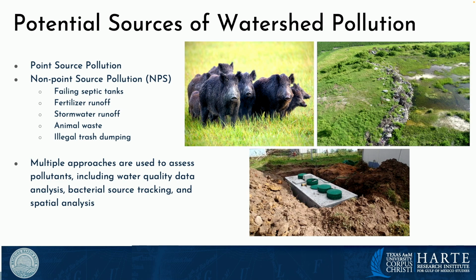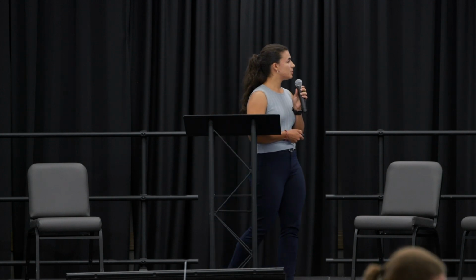So a little taste, we know from multiple approaches, including bacterial source tracking and various spatial analyses, that each of these pollutants contributes a lot to Baffin Bay's watershed, but we've identified septic tanks as a pretty big one, as well as general stormwater runoff, and those are two of our bigger focus points right now. So thinking about all of those factors, all of those different point and non-point source pollution issues and all of those unique parts of the environment that we do want to protect, what do we actually do about that?